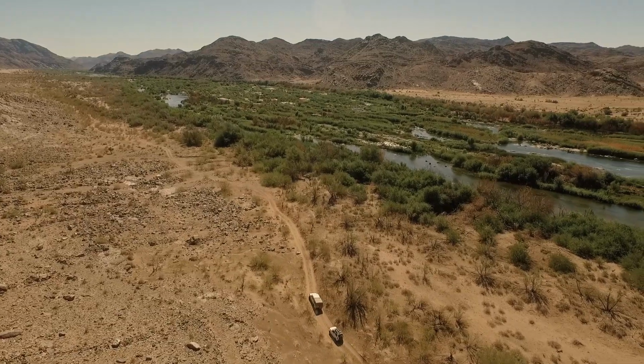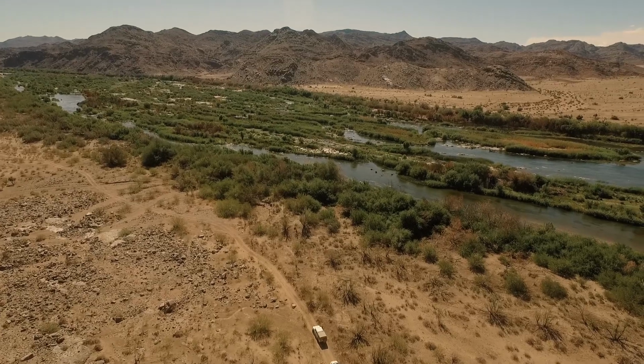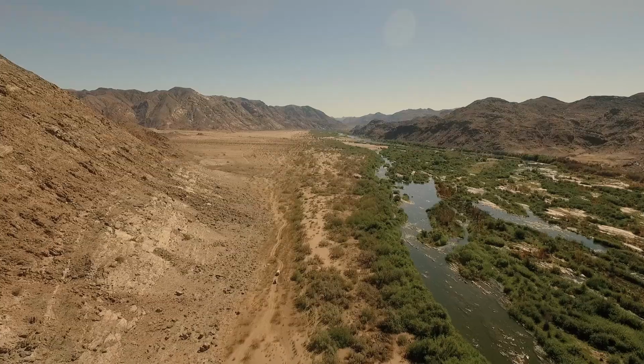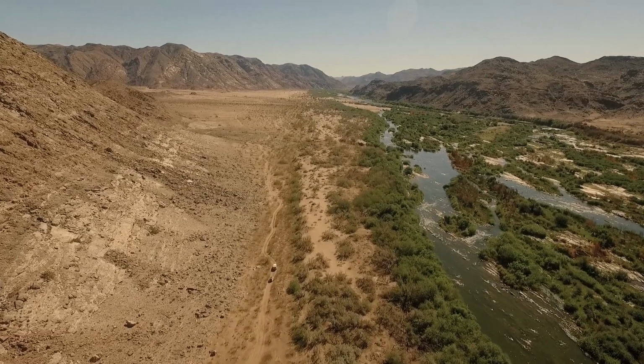As soon as we got the drone up, one could see the river right next to us, but otherwise not easily seen from the ground. Just a few hundred meters away and we've got tons of water flowing. Now is the time to go and scout and find the perfect camping spot for the night.